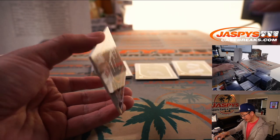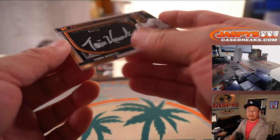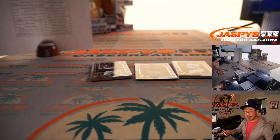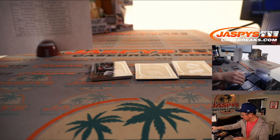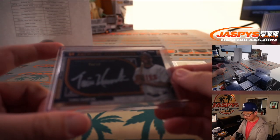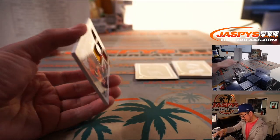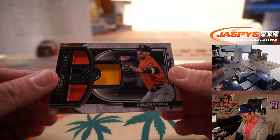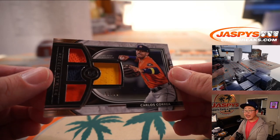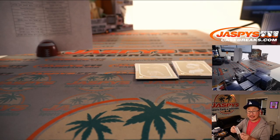There's Al Kaline. And he reveals an archival autograph, Torii Hunter, 15 out of 50. Silver ink autograph for Steve Locke. Behind Eloy Jimenez is a quad relic, Carlos Correa, 53 out of 99. Three color quad relic for Jackson and the Astros.